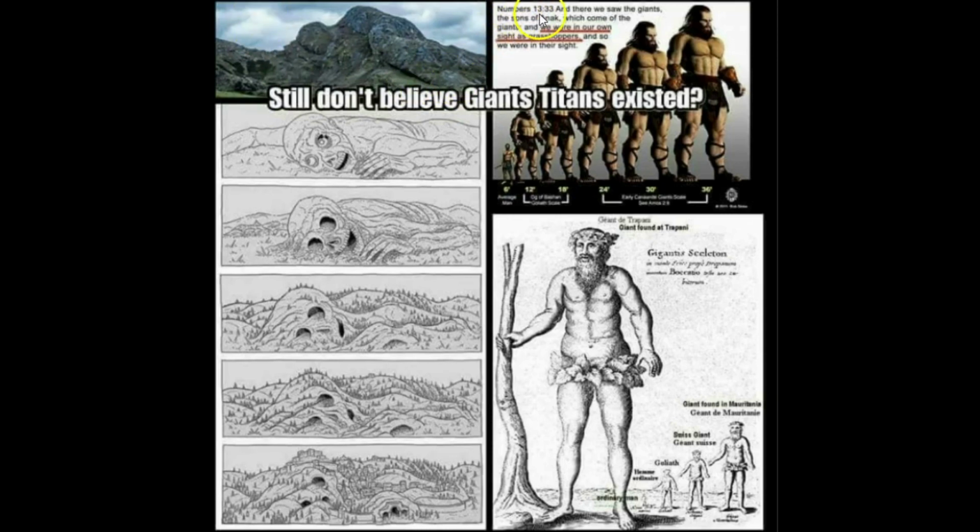Right here in Numbers 13:33, and there we saw the giants. This should be translated Nephilim. This is the fallen angels.